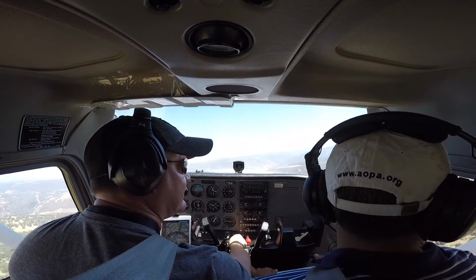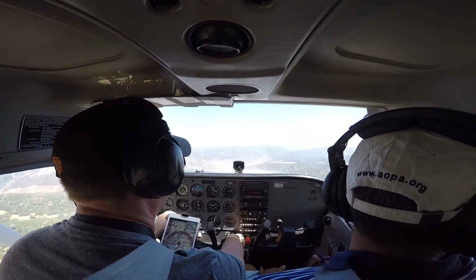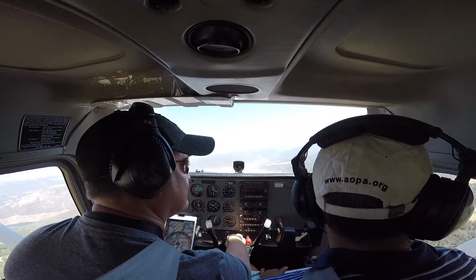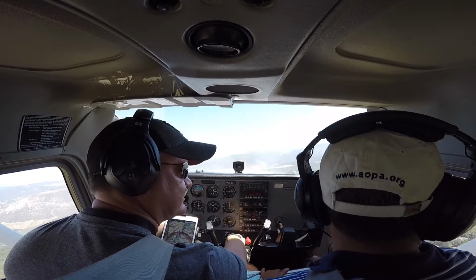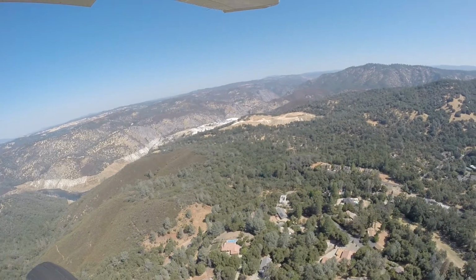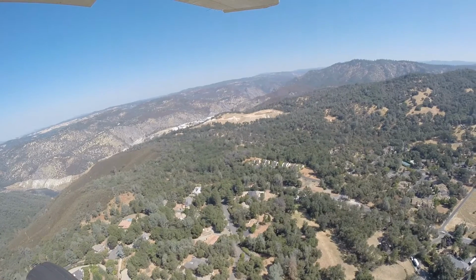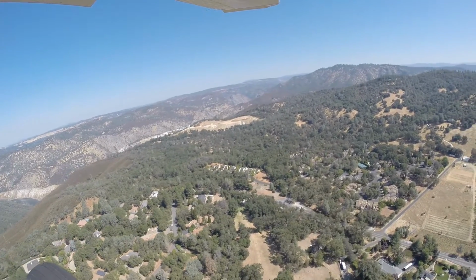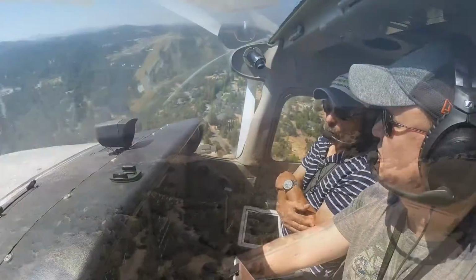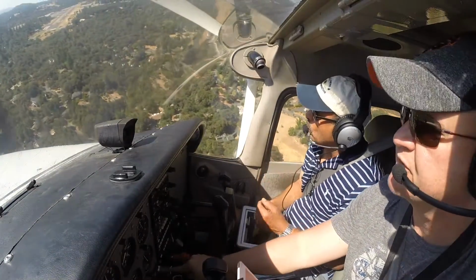There's the wind, I mean. Columbia traffic, Cessna 3852 Sierra, about 9 miles southwest, inbound 17, Columbia. Altitude. Oh, we're there. Columbia traffic, Skyhawk 2448 Bravo is turning final, runway 17, Columbia.